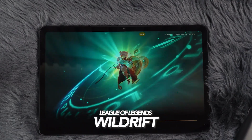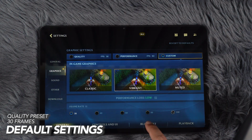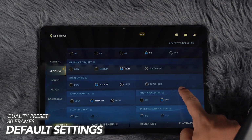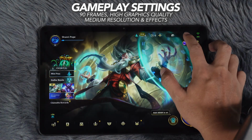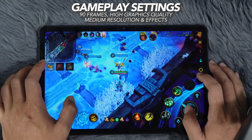Next up is League of Legends Wild Rift. Its default settings are set to quality with 30 frame rate. We will head to custom and set it to 90 frames with high graphics quality with medium on both resolution and effects. As for performance, in the home screen, our FPS is down to 15, which makes navigating the menus a bit slow. However, once we enter the game, our experience was a bit different.